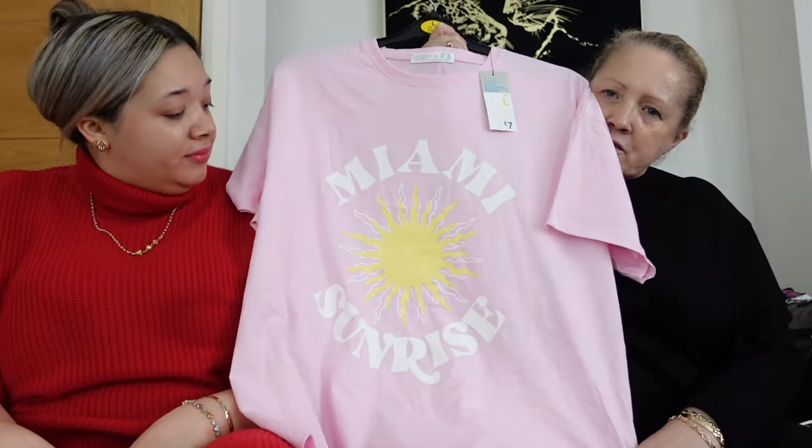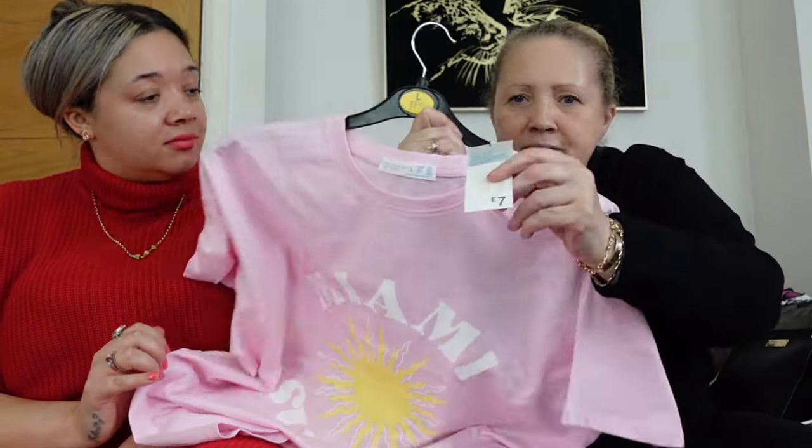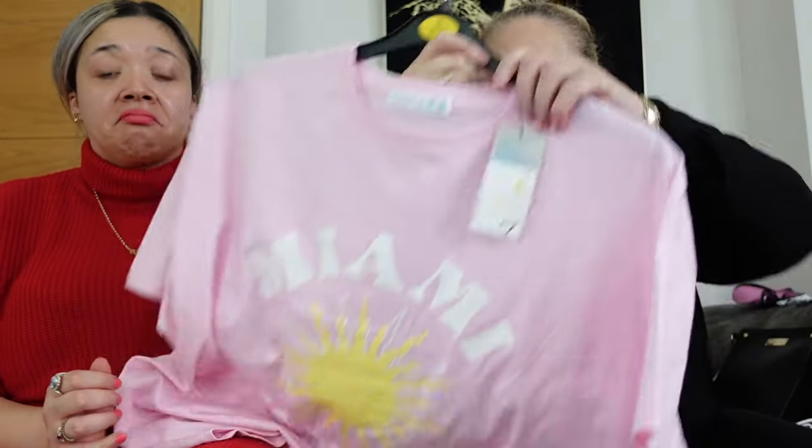I bought a nice little pink top with some black leggings, and that only cost me £7. It's a nice pretty one, and nice material, though. So I bought a cotton candy lip oil, and that was £1.80. That's not bad, is it? I thought I'd like to try it out.